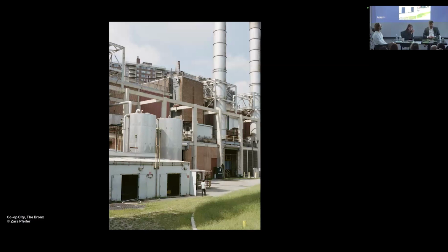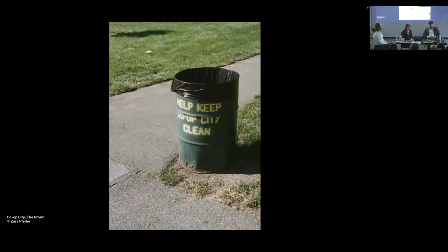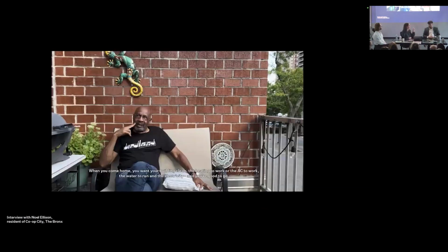I got a tour inside, and they told me also that they have such a close relationship with the residents that sometimes if the electricity doesn't work, they just get a call from someone directly to the power plant. And as I said, I noticed also how well maintained everything was. There's 1,000 people responsible for maintaining Co-op City, for cleaning, repairing. And we talked to one of them in the hallway. You see also a video.